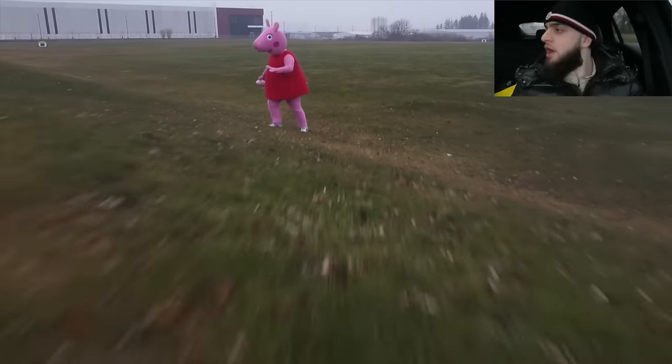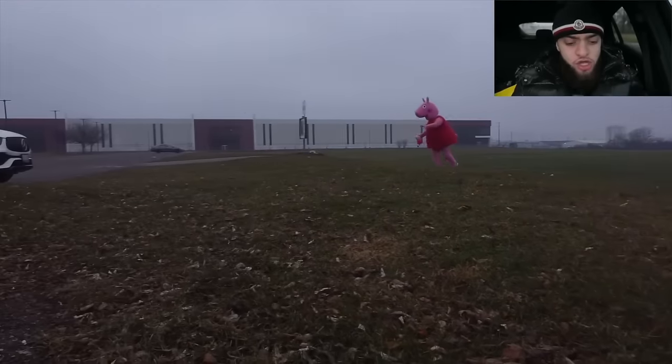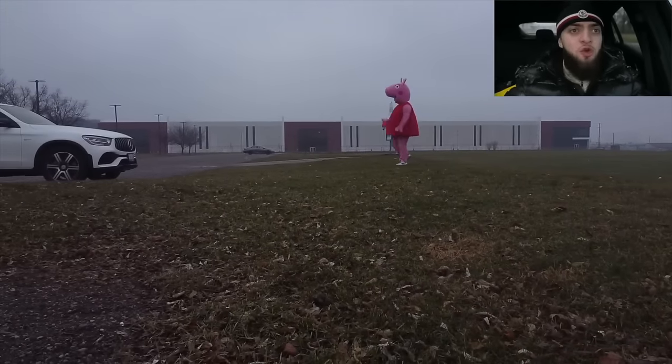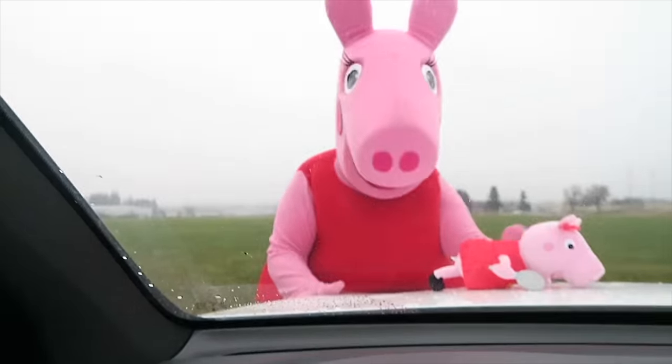She's coming to my car. Oh my god, guys. Wait. She's coming to my car. Oh, I gotta bring the drone back. No. She's at my car. Wait. What do I do? She's right there. Lock the doors. Wait. Oh, lock the door. She's at my car. She's right here. Look. Oh my god. Wait.